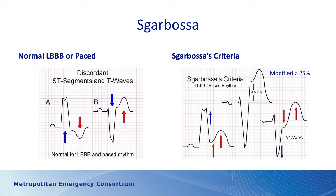If you look on the left-hand side, typically with left bundle branch block or paced rhythm, the main vector for the QRS is in the opposite direction of the T wave. Looking at example A on the left, the QRS is widened, greater than 0.12 seconds, and it's upward going, while the ST segment and T wave are inverted and downward going. That's the normal pattern for left bundle branch block.